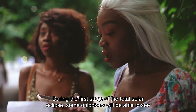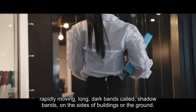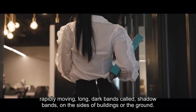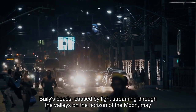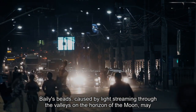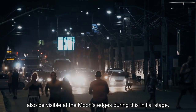During the first stage of the total solar eclipse, some onlookers will be able to see rapidly moving, long, dark bands called shadow bands on the sides of buildings or the ground. Bailey's beads, caused by light streaming through the valleys on the horizon of the Moon, may also be visible at the Moon's edges during this initial stage.